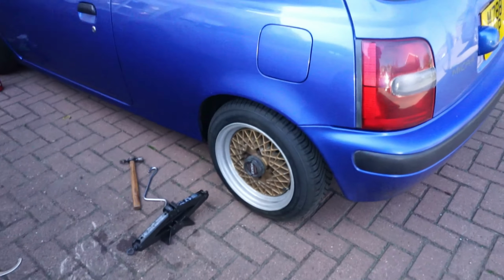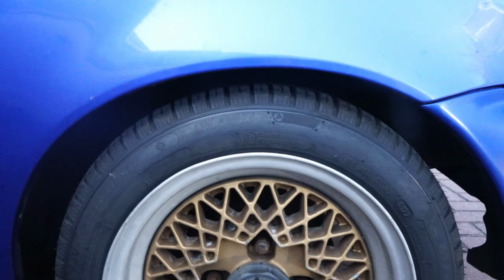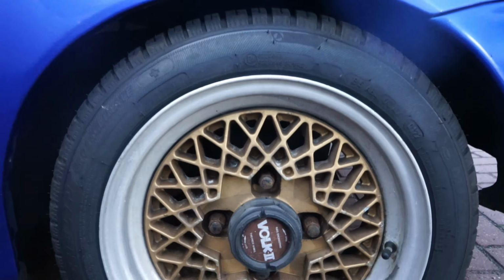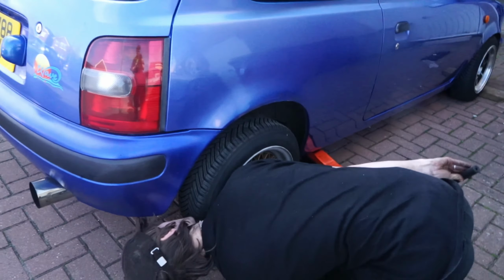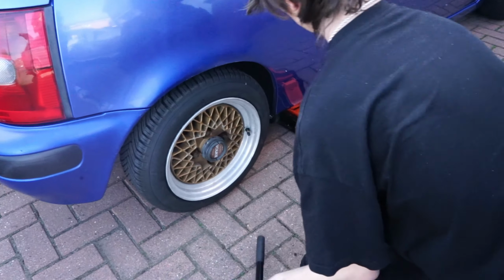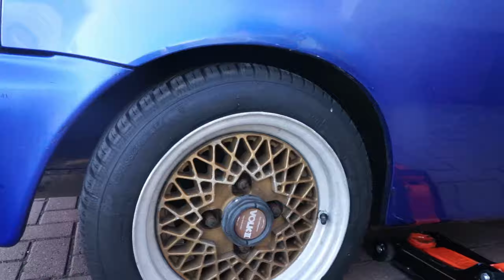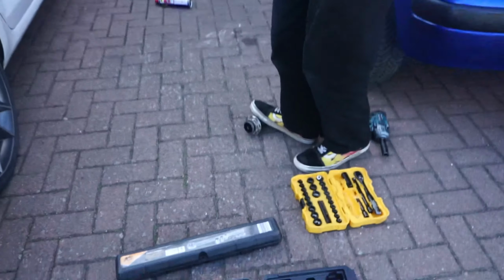Right, let's try that again. Yeah, it's lower. It's not sat on this side now. Yeah, mate, it looks good that. Third time's a charm, or whatever they say. Whoa, there it goes. You heard it pop into the right place. This is the pikey way to get your adjusters unseized.